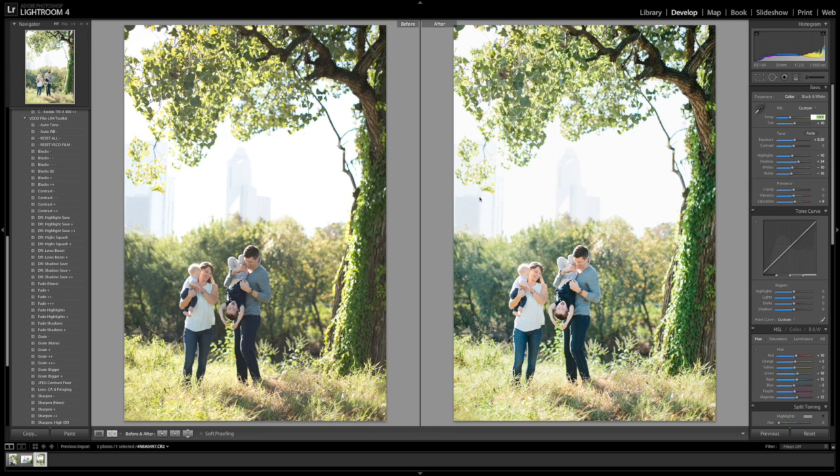Okay, so again, before and after, I'm just enhancing the photo. I'm not significantly altering this photo.